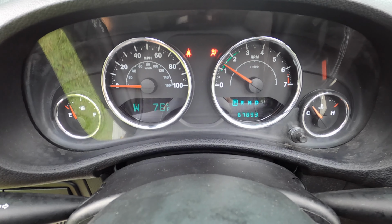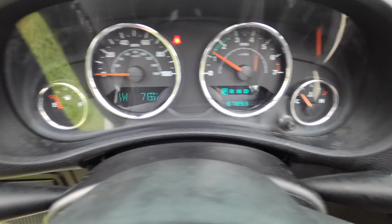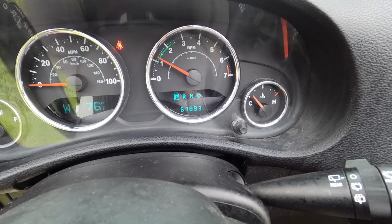None of the pixels are jumping around. That's just the way the video records the pixels. 67,893 original miles. Clean title. Just a nice clean Jeep.